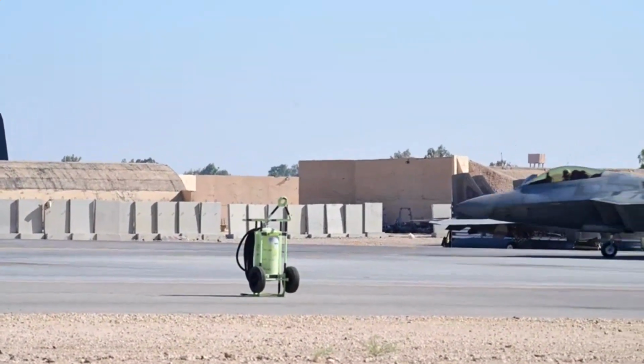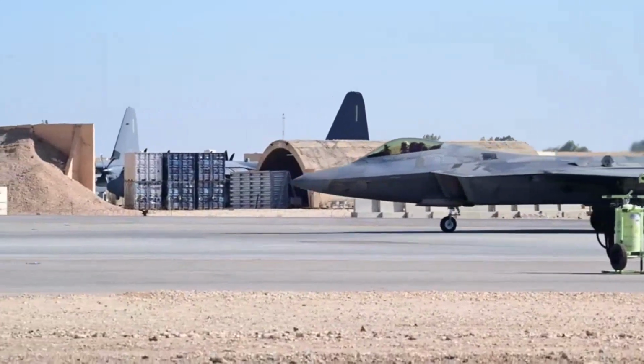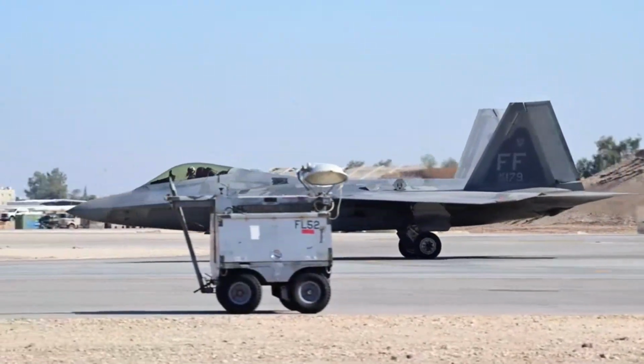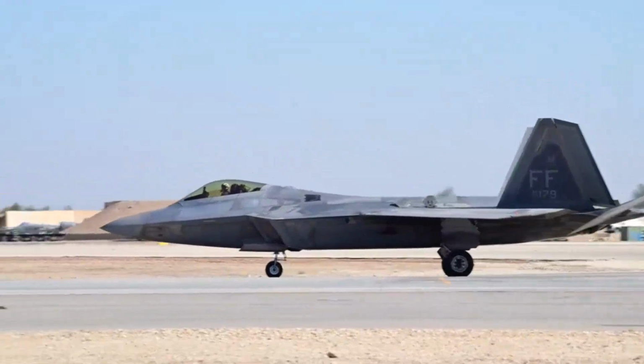In addition to its portability, Lance has reduced power requirements compared to previous similar weapons. This means power plants on fighter jets wouldn't be overworked to power the weapon as much as they would be to power others. This is another crucial plus Lance has for the about-to-be laser-wielding fighter jets.